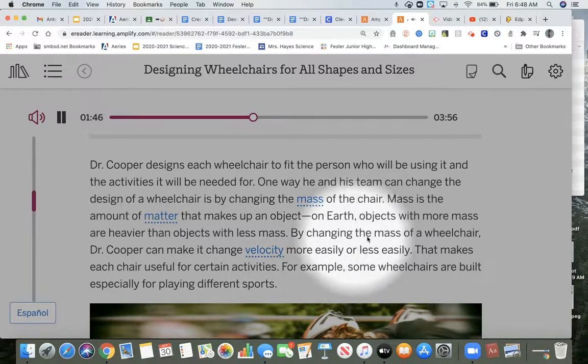By changing the mass of a wheelchair, Dr. Cooper can make it change velocity more easily or less easily. That makes each chair useful for certain activities. For example, some wheelchairs are built especially for playing different sports.